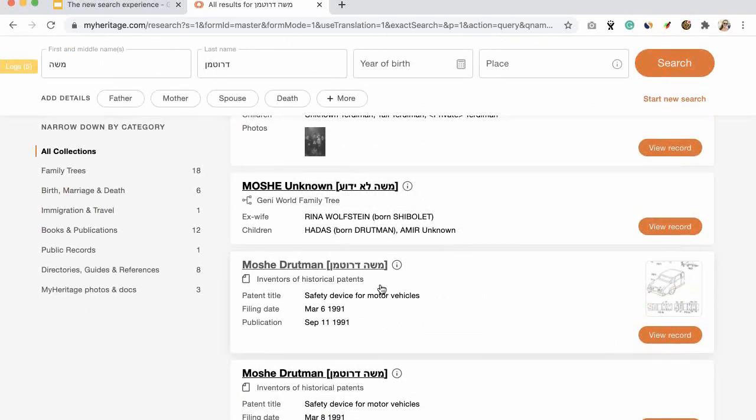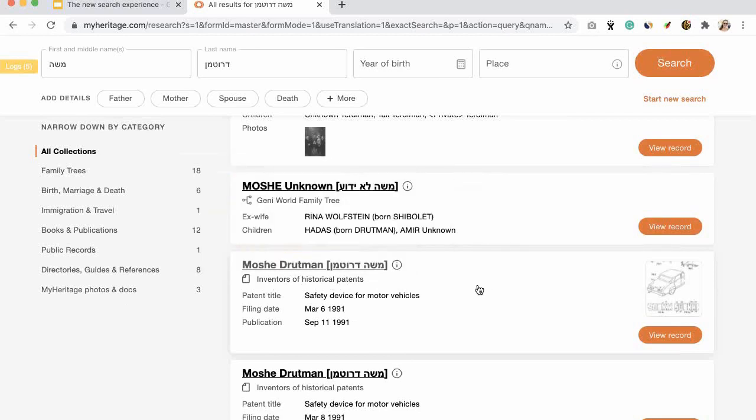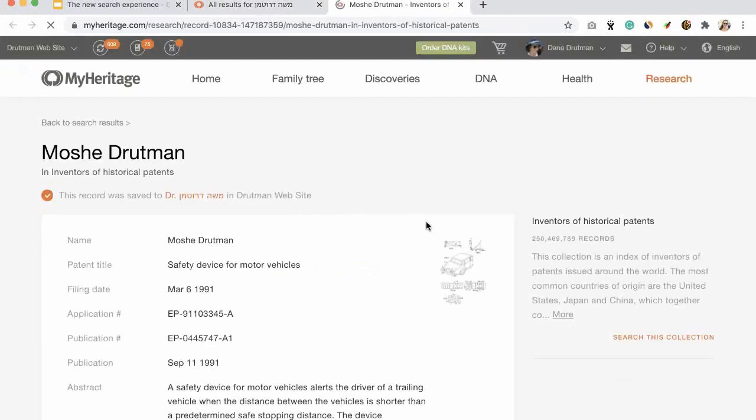You can see this record, Moshe Drutman, but the actual name was written differently on this record. And in the brackets is the name that I added. So it can show me what it translated it into. And I saw that I can get a record on my father from inventors of historical patents. Which was very weird, and it started a very nice conversation during our family dinner time.